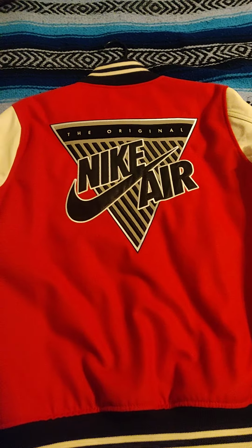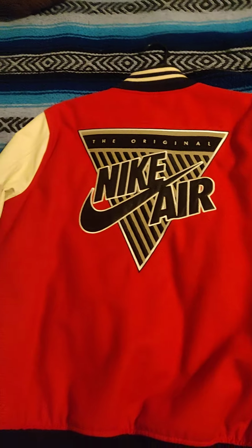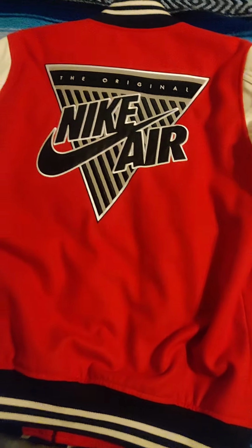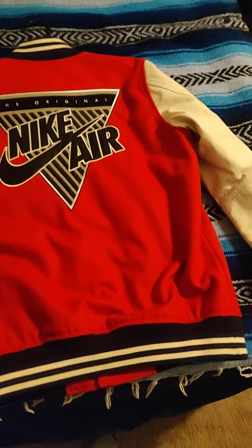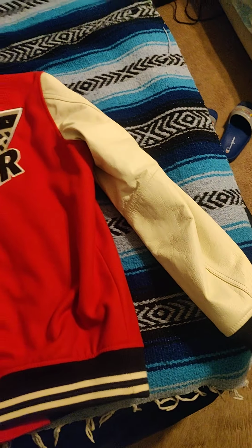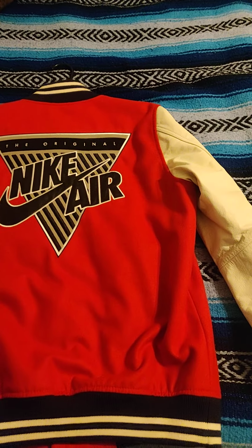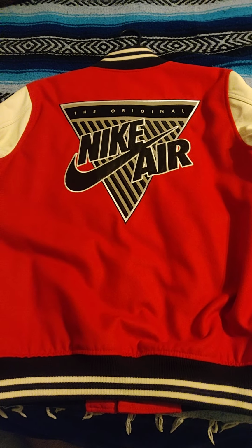This is definitely a grail when it comes to Nike Destroyer jackets. Nike Destroyer jackets, they're always gonna have wool body and cow leather sleeves. So yeah, man, this is the men's Nike Heritage Destroyer jacket. The red colorway with the cream sleeves. They also made a black one, but it's all black. But this colorway is just 100 times better. Thank God I got this one.